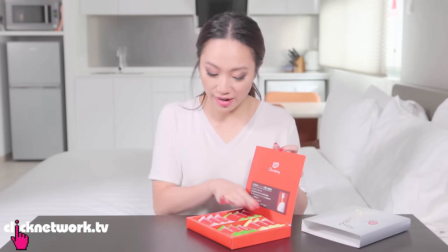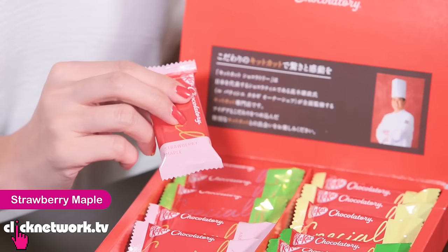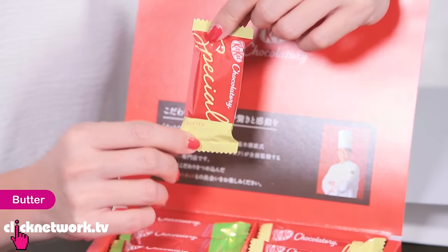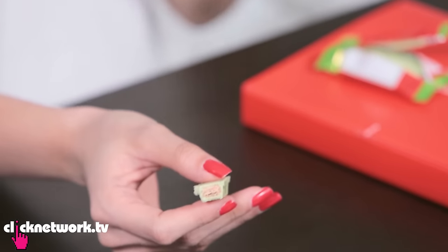So there are four flavors inside here. Pistachio raspberry, strawberry maple butter. And here we have green tea and kinako. So first, let's go with the pistachio raspberry.